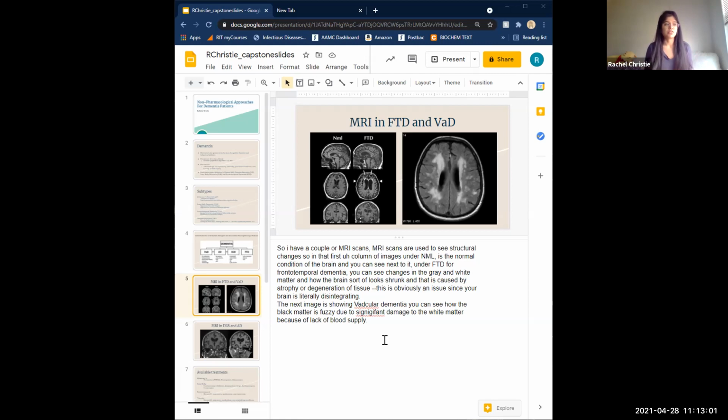The next image right next to it is FTD, or frontotemporal. You can see the arrows showing degeneration in the front and side parts of the brain, and also in the middle, where the two hemispheres connect, which is also very degenerated. So there are a lot of effects that stem from that difference. The bigger image to the right is vascular dementia. You can see how the black and the white matter is very fuzzy, and that's due to poor blood supply. A lot of that becomes necrotic, or dying, tissue, which obviously has a lot of effects.